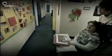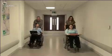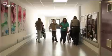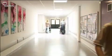I often look at the old film of the old building, just to remind myself how narrow those corridors were, because it's a bit like childbirth. You forget the pain. And this is fundamentally one of the greatest things about the school, is the circulation. And that just is so important to the children and young people, because they have room to move around.